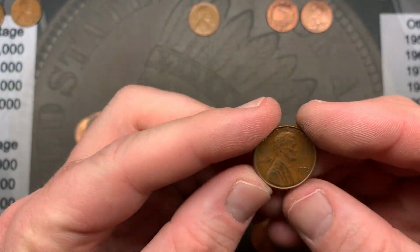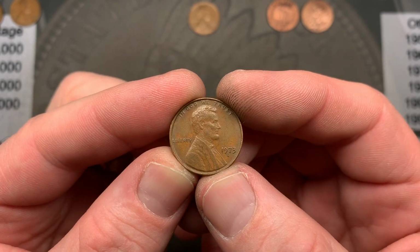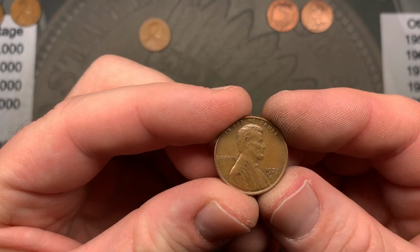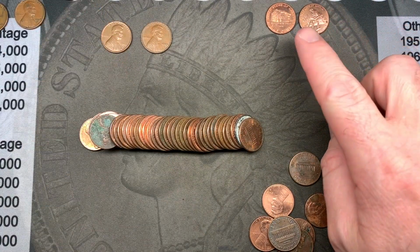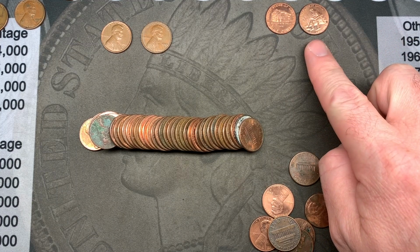We also had a 1973S, which I think is only the 8th one I've gotten, so that's pretty cool. And we had a 1971S. And then we also had another birth and early childhood, as well as a formative years, 2009.